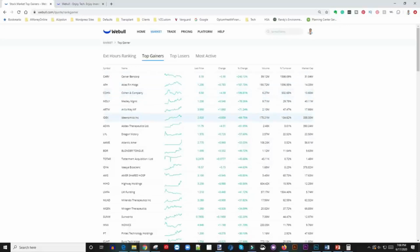That's just my approach. It doesn't mean that what I'm doing here would be exactly what would work for you. So you find what works for you. Some people trade differently. I look at these high gappers in the morning, and that's what I trade.